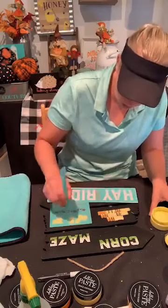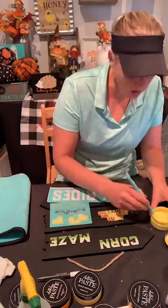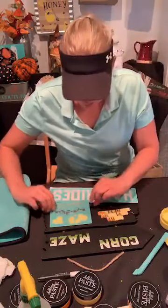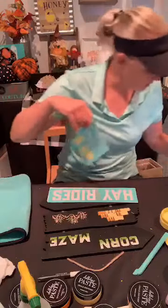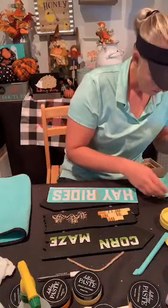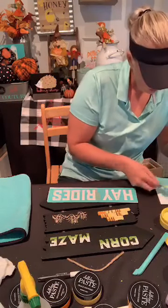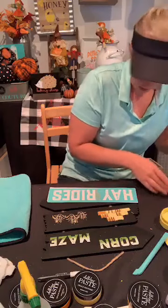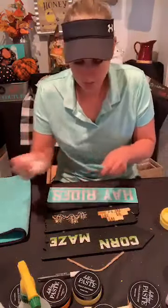Okay, put it just on the corn. I'm going to take it right off. If you were doing full corn stalks, you could do these cute little bows, but my sign just does not allow it. Oh yeah, you can see right there the little corn beads. Go ahead and clean off my multi-purpose tool.